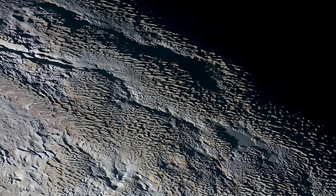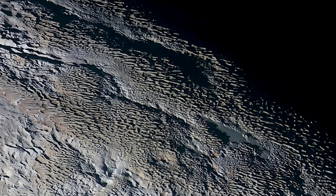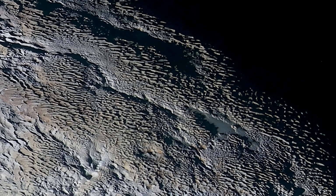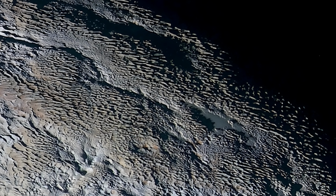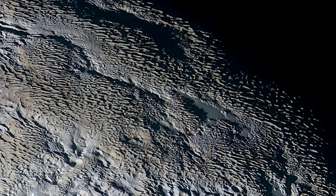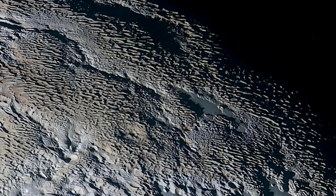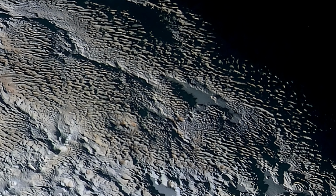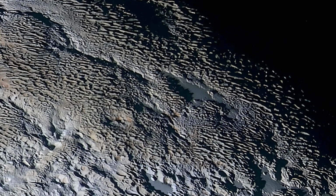The image combines blue, red, and infrared images taken by the Ralph Multispectral Visual Imaging Camera on July 14, 2015, and resolves details and colors on scales as small as 0.8 miles or 1.3 kilometers. The intricate patterns of blue-gray ridges and reddish material in Tartarus Dorsa highlight the dynamic geological processes on Pluto.